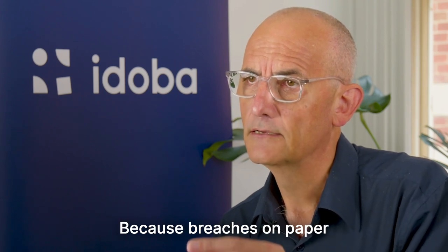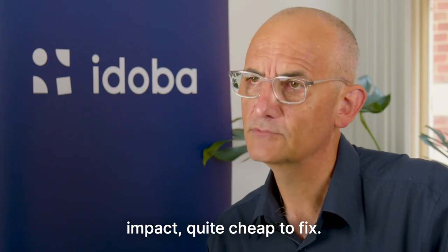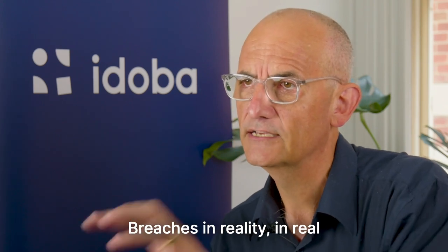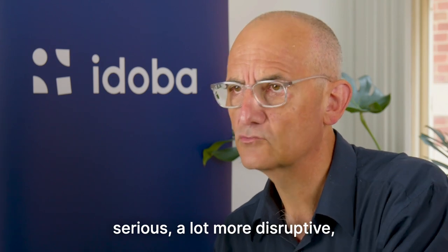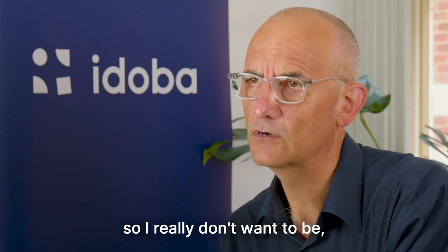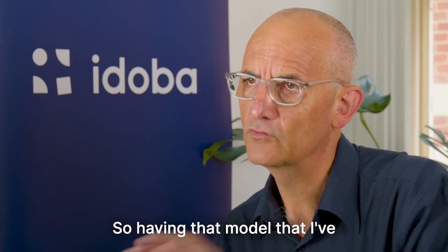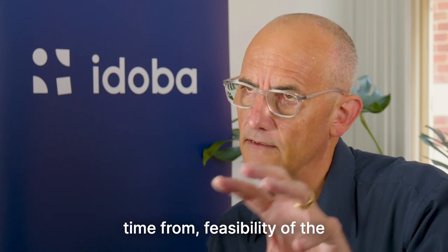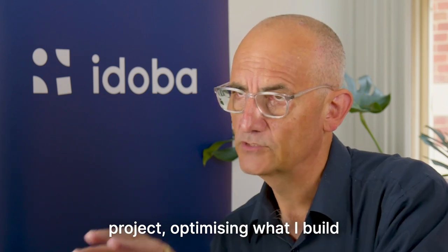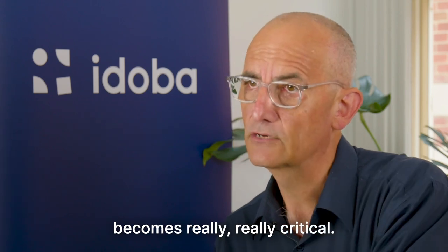Because breaches on paper for a study, not much of an impact, quite cheap to fix. Breaches in reality, in real life, executing, a lot more serious, a lot more disruptive, a lot more expensive to fix. So I really don't want to be hitting those breaches there. So having that model that I've slowly fleshed out in detail over time, from feasibility of the project, optimizing what I build, and then optimizing my execution becomes really, really critical.